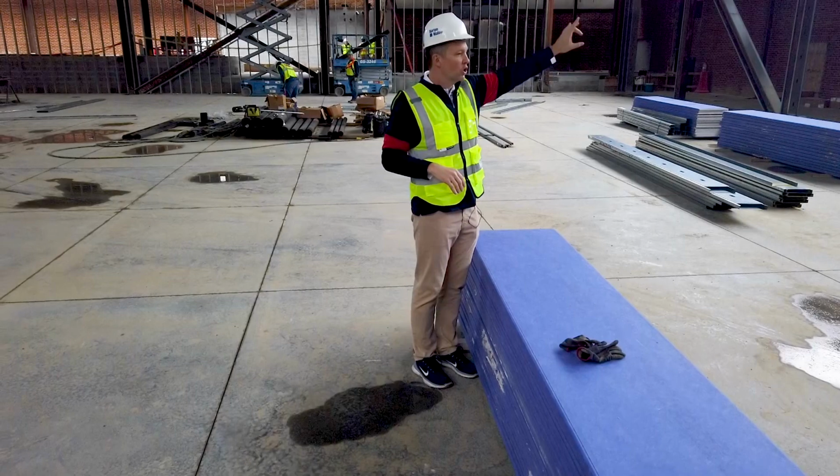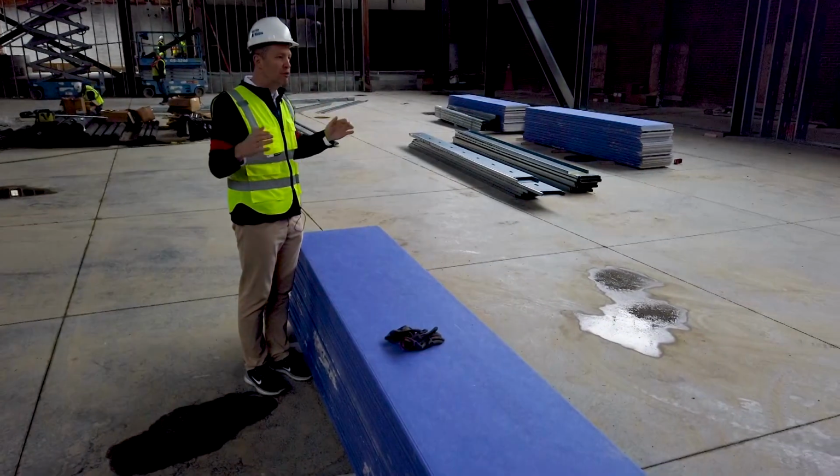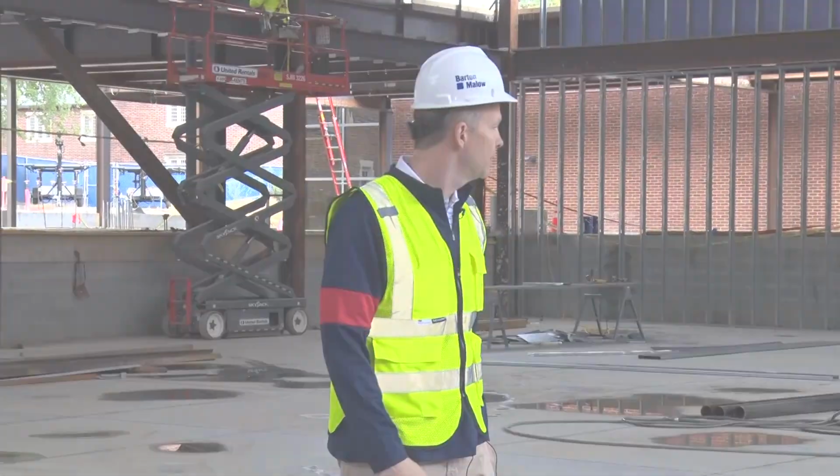There'll be 2 more goals on that side where we could have actually a high school level game. So 84 feet from baseline to baseline going sideways. A college court is 94 feet on the main playing surface.